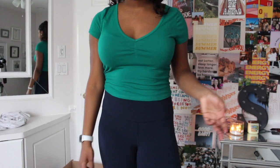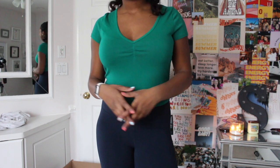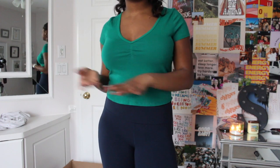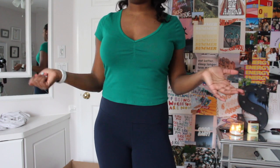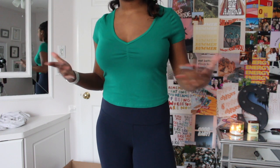This top, I did not think I was gonna like it, but I actually do like it. It is fitted, which as we know, we don't like that anymore, but I think it's still cute and it's not too much out of my comfort zone with some high-waisted shorts and sucking in the tummy a little bit, and I think it'll be fine. I do like the collar and I like the cinch. I think it flatters my top area pretty well, so I'm gonna keep it.